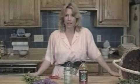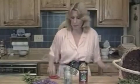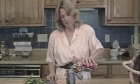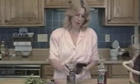Here we're going to make a spicy vinegar with bergamot flowers. Bergamot is known as oswego tea or bee balm, and it's also wild oregano, so you're going to have that oregano flavor in the vinegar. Simply snip the flowers and fill the jar. Now fill the jar with vinegar to the top. We're using raw apple cider vinegar here. Snap on the lid and leave for 2 weeks. You can use this as a base for salad dressings combined with olive oil.